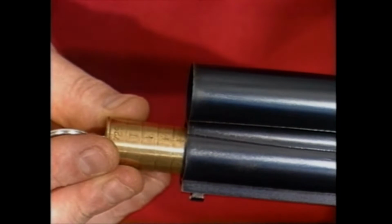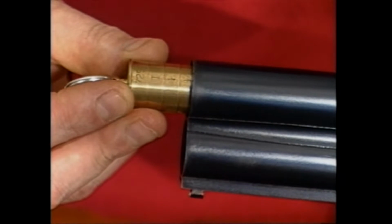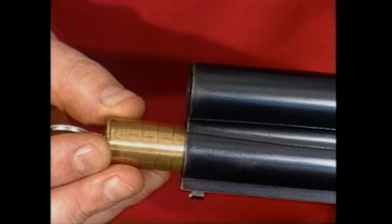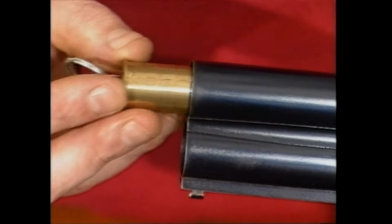Full choke is usually a constriction relative to the bore size of about 40 thou. Most shotguns do have some choke. In case you're still not clear about choke though, think of the nozzle of a garden hose. Open chokes lead to a wide pattern. Tight chokes, the ones which are most effective at range, lead to a much narrower pattern.